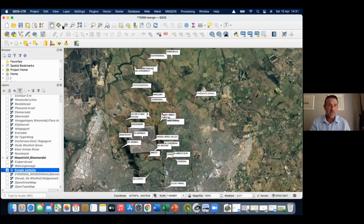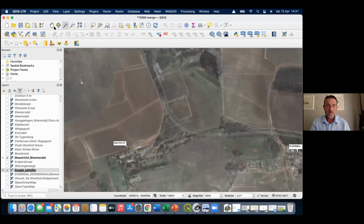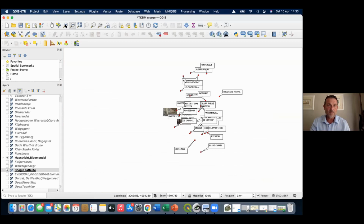So let me just show you this. Let's go to Maastricht and Bloemendaal, just to show you. Some of you know Maastricht and Bloemendaal. So have a good look at this. Let's zoom in a bit more, out, sorry. Let's just get there again.